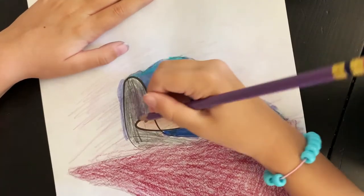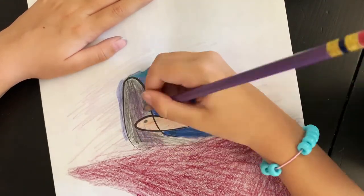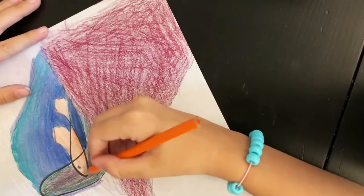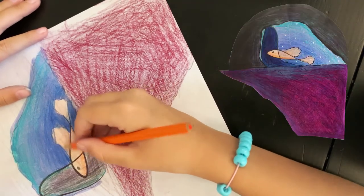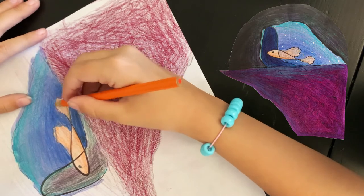This is a fish swimming out of a glowing purple glass cave that's kind of transparent. And it's also on a purple amethyst cliff. It's beautiful. I love the way you colored it. It's got so much light and life.